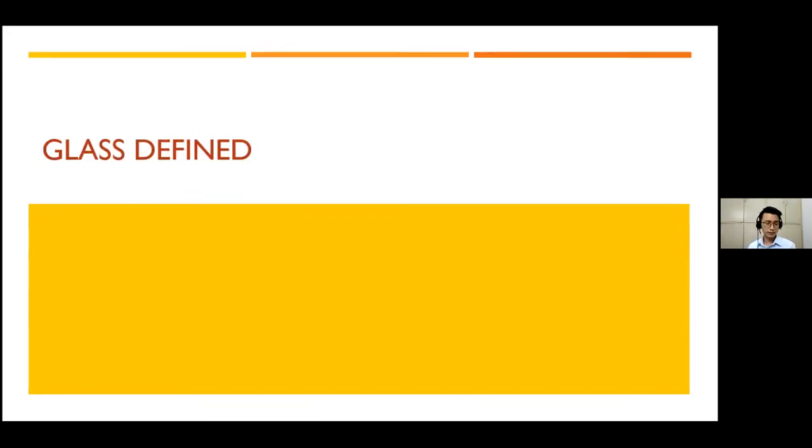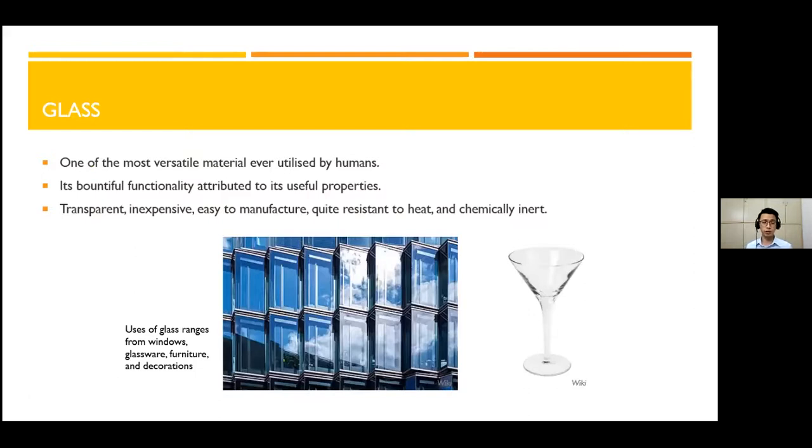Before we go to natural glass, we have to know what glass really is. Glass is one of the most utilized and versatile materials made by humans. It's something we all know, or have seen a lot, but how well do we know it? That's the main question. Glass is very useful because it has bountiful functionality, because it has very unique properties. It's transparent, inexpensive, easy to manufacture, and most importantly, it's quite resistant to heat and chemically inert. That means even if you put the strongest acid in a glass jar, it will not have any effect. Acid that could dissolve anything could not dissolve glass.